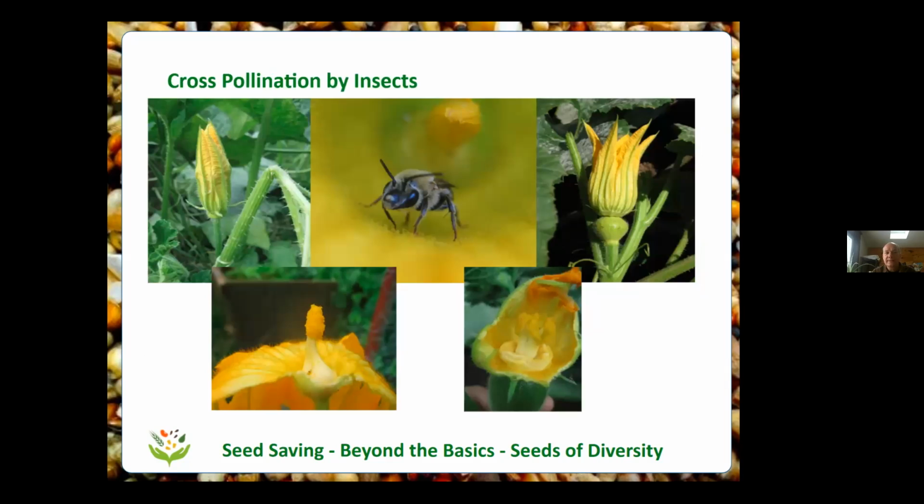Whereas wide open flowers like squash are freely cross-pollinated by insects. This is a squash bee in the middle who will fly from flower to flower and feed on the pollen, but also, since I think it's a he, will be able to pick up pollen on the way. Some of it sticks on his underside, and so he carries the pollen and drops it off from flower to flower while he's eating. And that means who knows where the pollen came from that fertilized your pumpkin. It might have been from a zucchini plant somewhere, or it might be from an acorn squash somewhere.